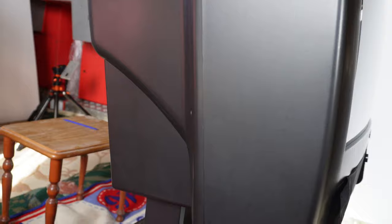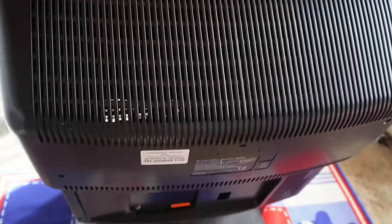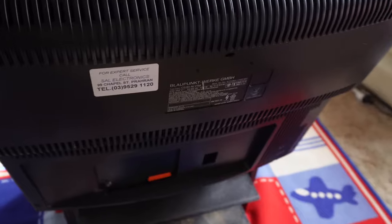Nice dark CRT. There's the sides, or A side, which is the same as the other side. The grill up here to let the heat out, the labels, the connections, and the other side of the unit.